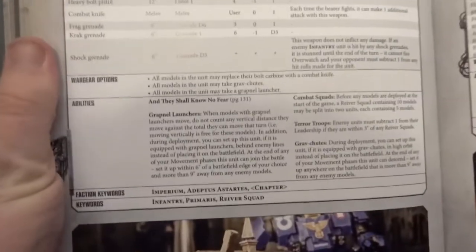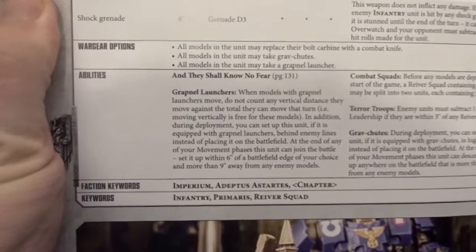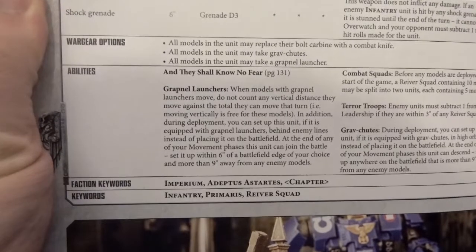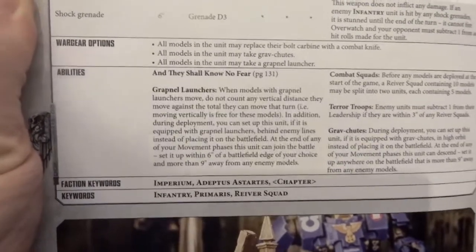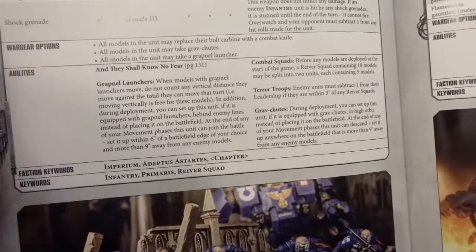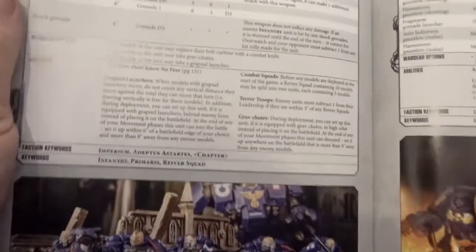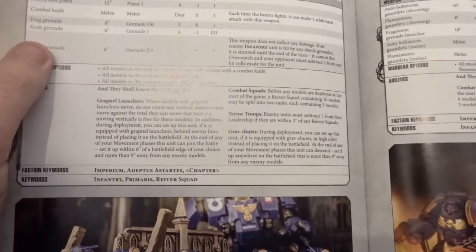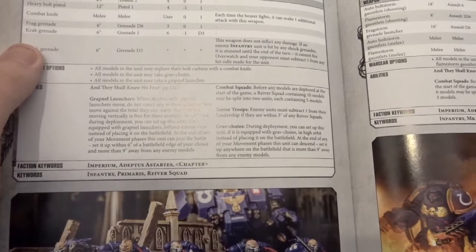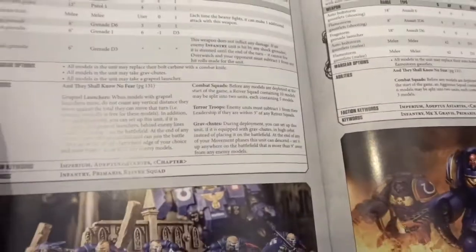They gain a grapnel launcher, or they can buy one, sorry. So just to show you that. They do not count any vertical distance. Ooh, that's interesting. So you can move vertically up for free, essentially. You can also set it up behind enemy lines. Which is basically outflank. You can put them within 6 inches of a battlefield edge of your choice, as well as gaining combat squad and traditional deep strikes. You can buy grav shooters for them as well.